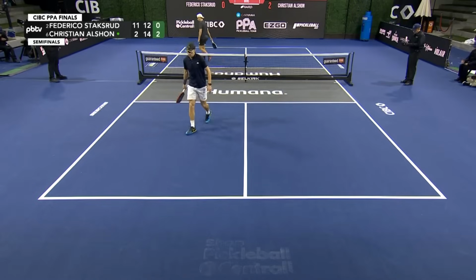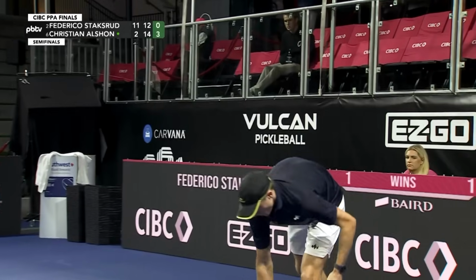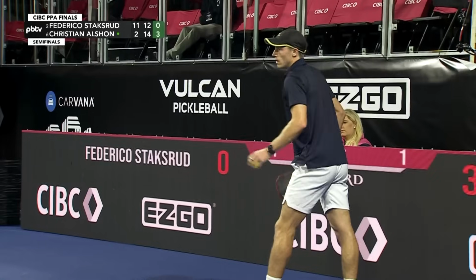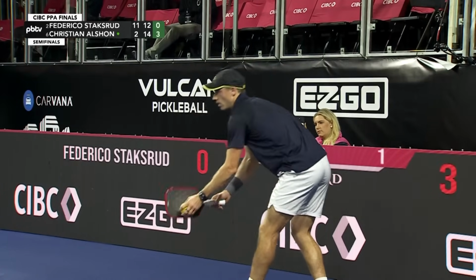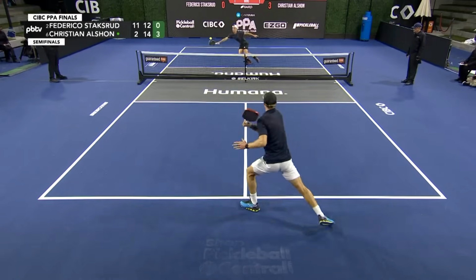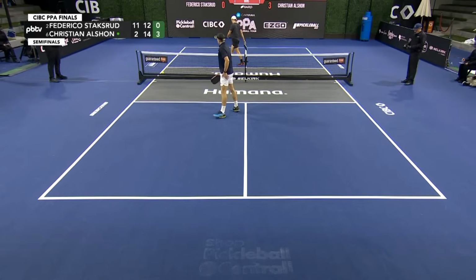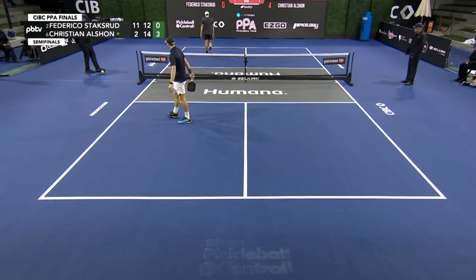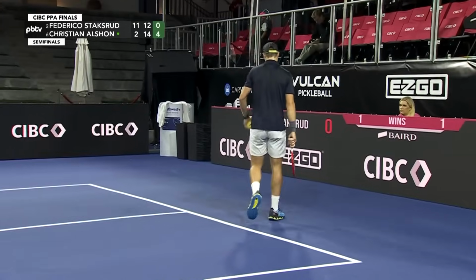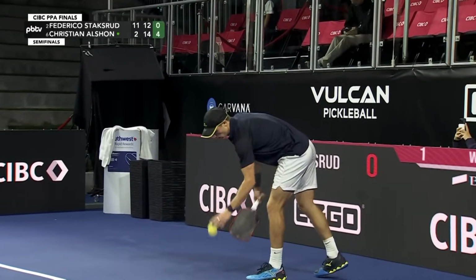Point. Three zero. Point. Much like I said, Staksrud needs to run to the line when he was up 7-0. This is when you want to take advantage of this. 4-0.